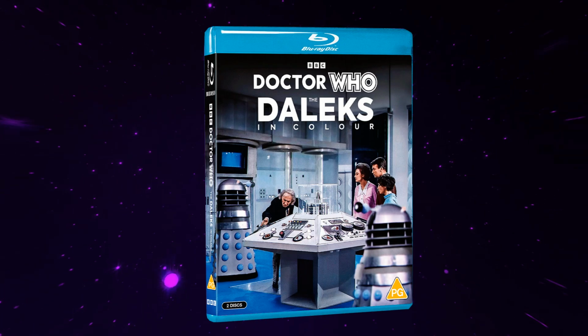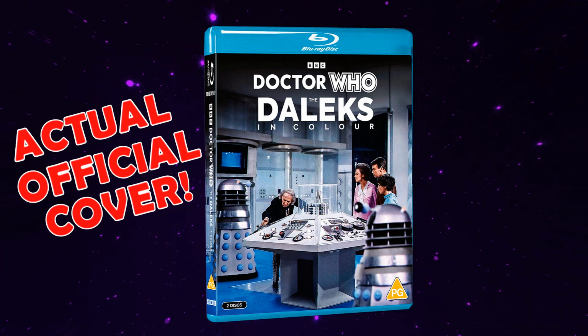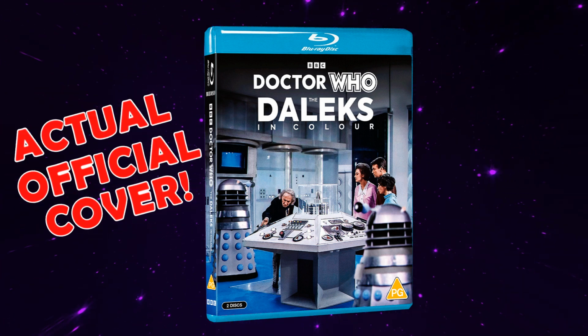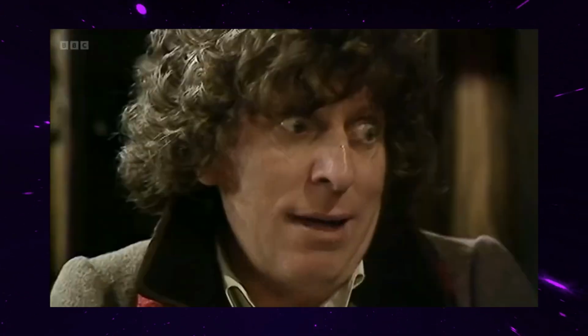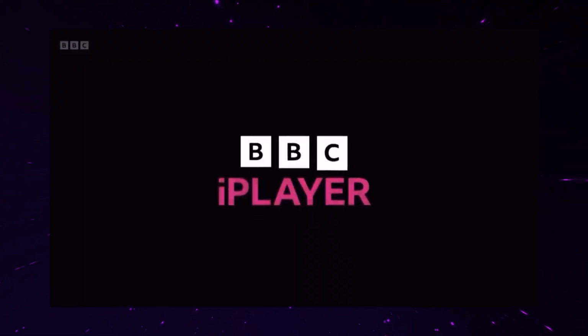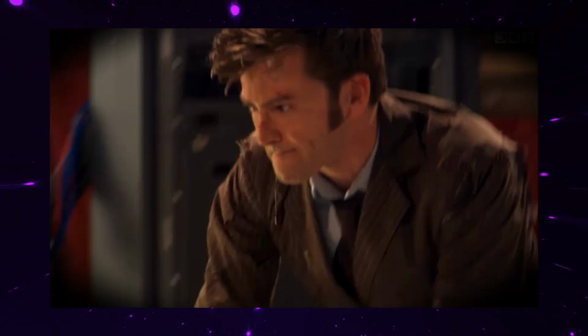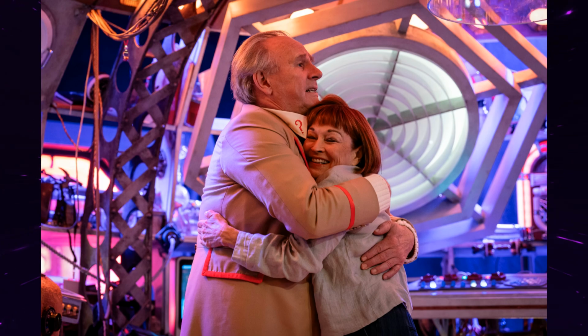So the all-new physical media release of the colour version of the Daleks has finally arrived. Now for many fans this is going to be the first time we're actually able to view this new edition, because I've got to say, us international Doctor Who fans have really received the short end of the stick with all this new exclusive content that is only available through BBC iPlayer and can't be streamed anywhere else. But it's not bad! Like this new colorization of the Daleks, like the Tales of the TARDIS.